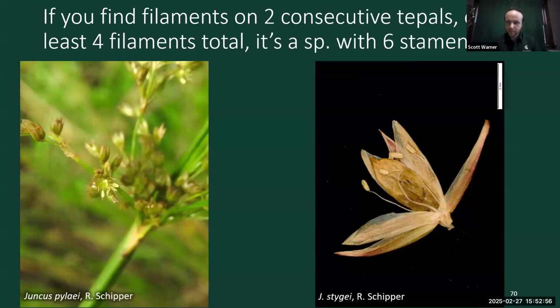So if you see a stamen on 2 consecutive tepals, you know right away that one of them is opposite a petal and one of them is opposite a sepal. Therefore, it has 6 total stamens. Or if you're having a hard time seeing the 5th and 6th stamen, but if you just very quickly see there's 4 stamens or more, then you know it's not just 3 stamens, it's going to be 6 total stamens, as in Juncus stygius there.